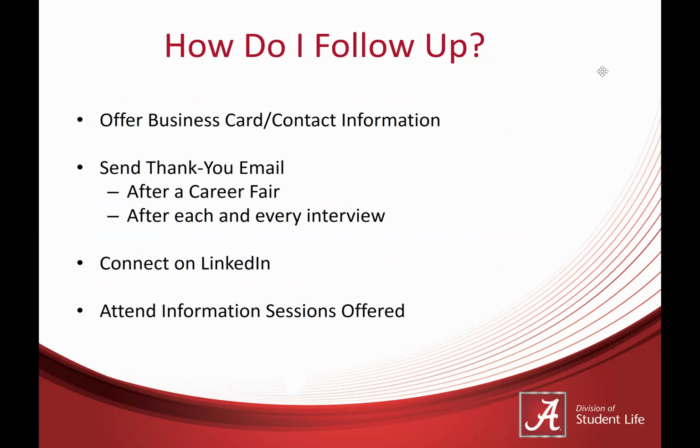Something that we really emphasize in the Career Center is following up with employers. This is something that can really be the make or break for a student. So following up, offering your business card or contact information, even resumes if employers are accepting those resumes, and then sending emails. After every career fair, after every interview that you have, if you're able to get the recruiter's contact information, encourage your student to follow up via email, even connecting with them on LinkedIn if the student has a LinkedIn account, and attending any other info sessions or events that the employer is hosting on campus.